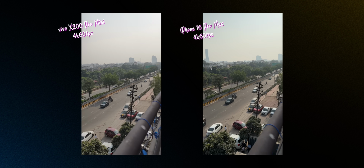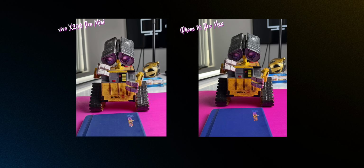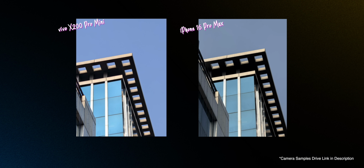I also compared the cameras of this phone with the iPhone 16 Pro Max, and in terms of videos, the iPhone videos were a bit more stable, but other than that, the details were on par. In portraits, Vivo's edge detection is better and the colors are also kept natural, but iPhone saturates it a bit to please your eyes. Lastly, in normal photos, I genuinely couldn't tell the difference, so I'm leaving the drive link in the video description. Maybe you guys can help.